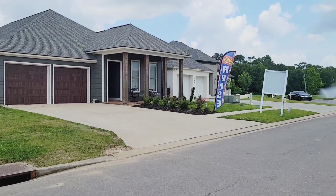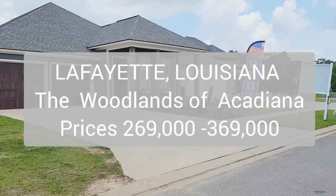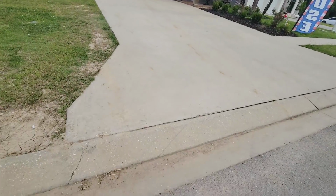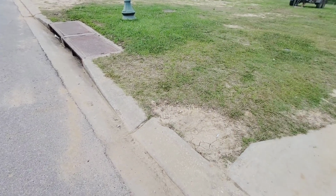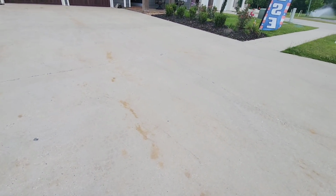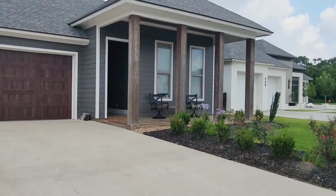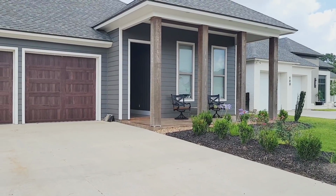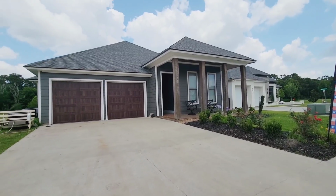So I am out in Lafayette, Louisiana, road tripping it, and I am in the Woodlands of Arcadia subdivision. There are new homes being built in this subdivision, and I wanted to wrap up this trip by showing you an actual home tour from Lafayette, Louisiana. So I am trying right now to get into this model home, and let's see.